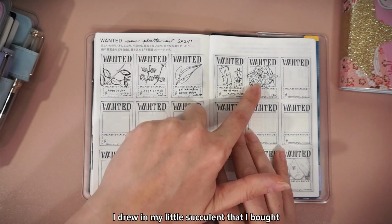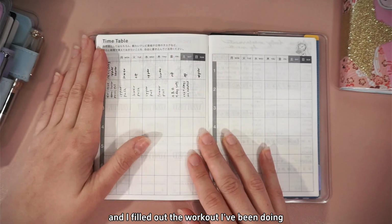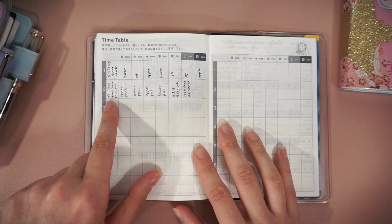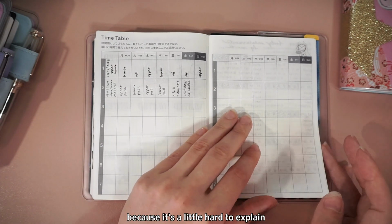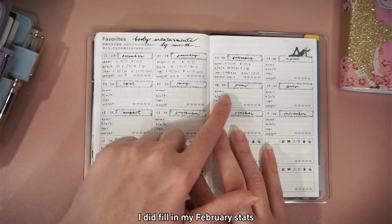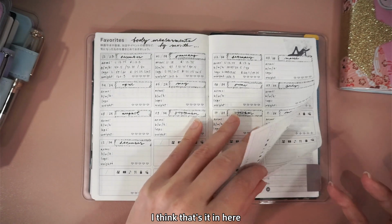I drew in my little succulent that I bought, and I still haven't written down the name. And I filled out the workout I've been doing since the beginning of the year, which is a really simple push-pull upper lower situation. It's a little hard. I need to do a week of workouts because it's a little hard to explain. I did fill in my February stat, although I did it a week late. And yeah, I think that's it in here.